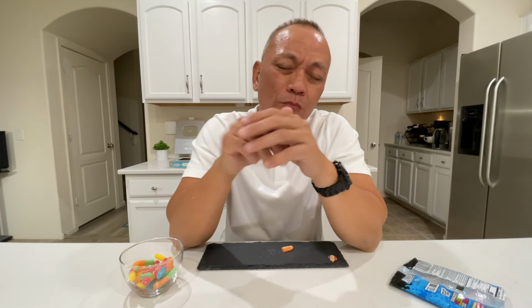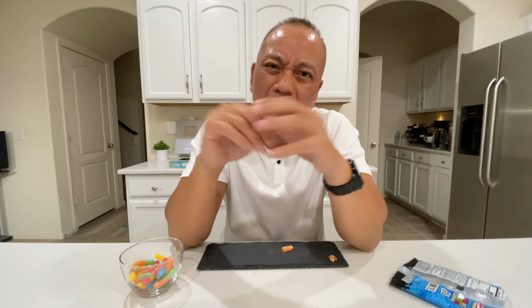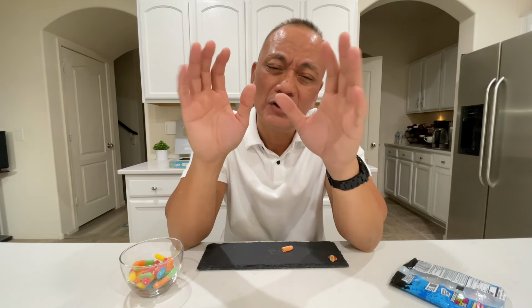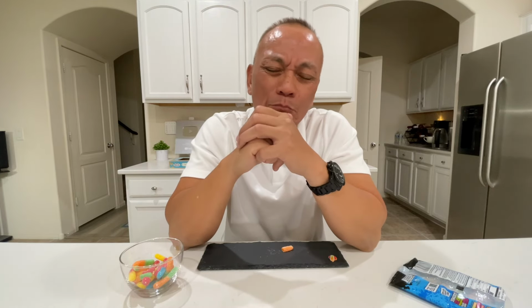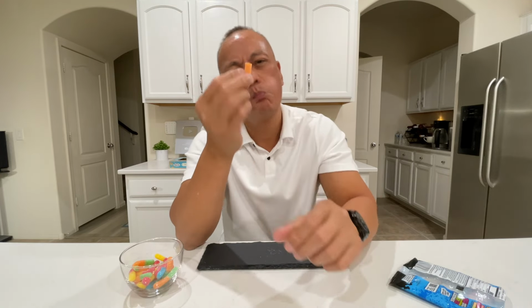The lime really does taste like lime juice. Again, I'm not a big fan of eating or drinking lime juice just as much as lemon juice. I don't know why. I'm not a huge fan of sourness. But if you like sour candies, you're gonna love these. Let's try orange. No, I do love orange though.